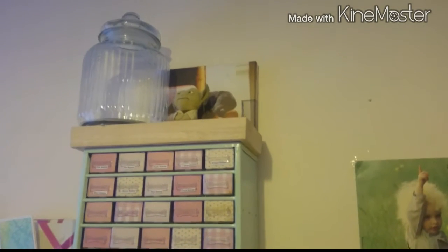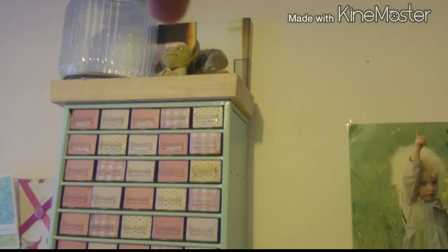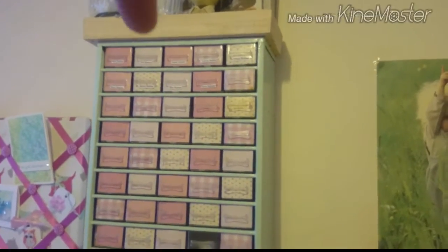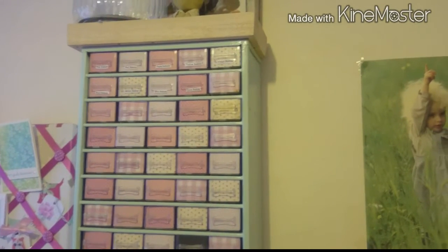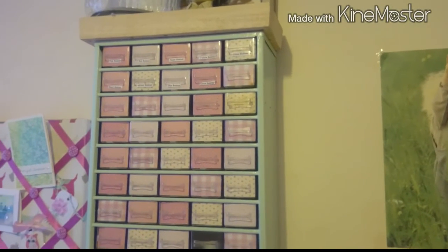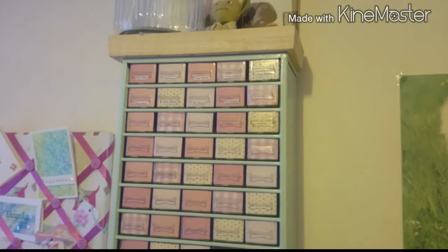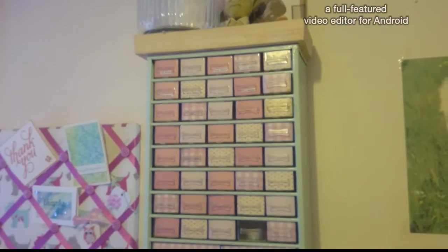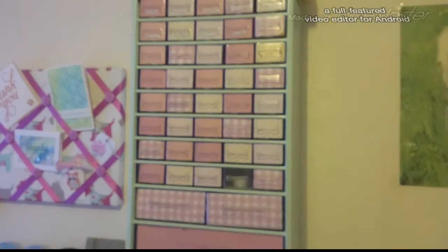And then a little doggy canvas picture there. And then this wooden thing here just there, is what my husband made for my stickles to go in. But I haven't got enough yet to fill it, so it just lives up there for now.